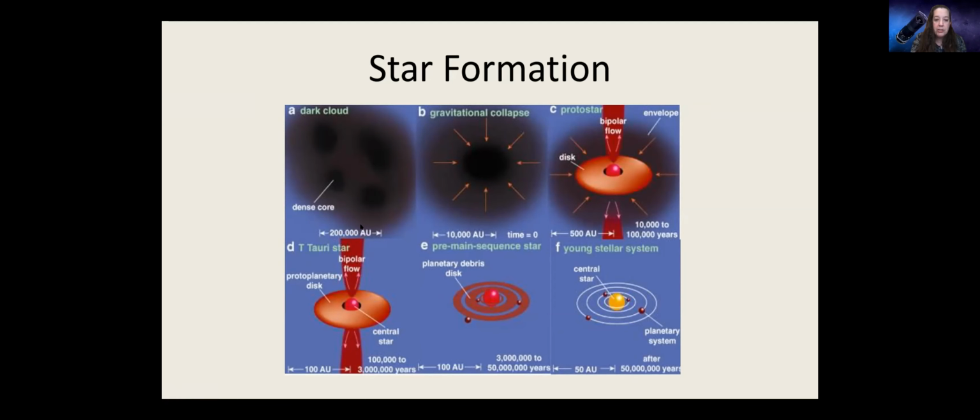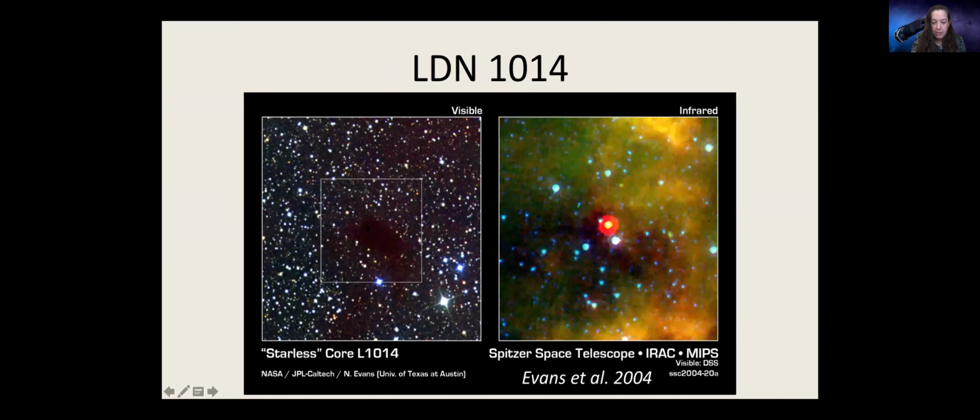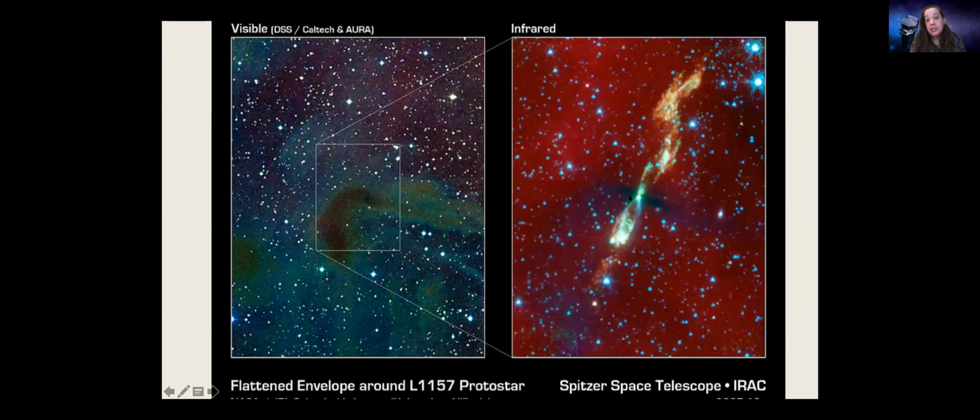So this is a clump of dark dust here, seen in the visible, of a thing that had been called the starless core L1014. But Spitzer looked at it and surprise, it is not starless. It has a baby star inside. It turns out to be a baby brown dwarf. So not a very massive star, but a forming star nonetheless, hiding in that clump. This is a slightly older star, again, still buried in the dust, but you can see that young star is there and it's got these huge jets coming off of it that you can't even see in the optical. You can only see them when you look in the infrared.